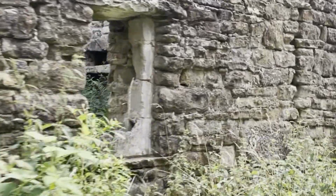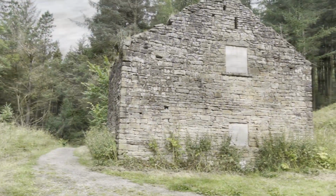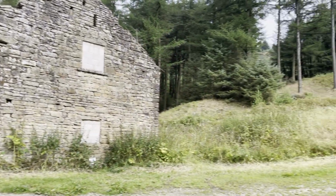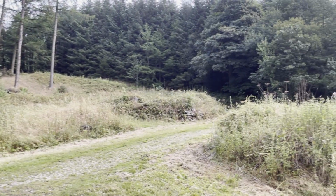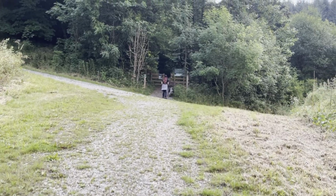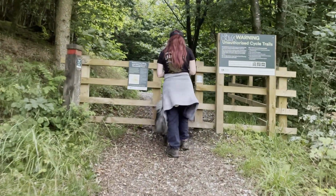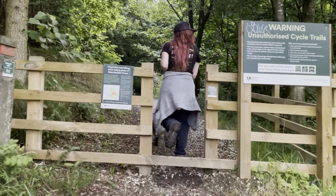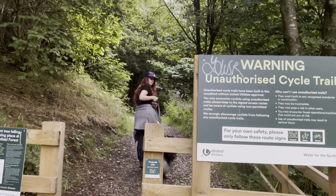The camera takes a close-up through the window only to see the flora taking over the inside. Shortly after entering the forest you will come to the ruins of an old house that leads onto several trails for your choosing, but today we go through this one towards the chapel. The camera tilts up and follows Christy and Valo through a wooden stile, but it takes a moment to look at the sign marking unauthorized cycle route.